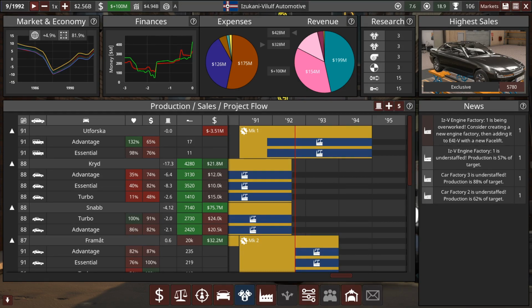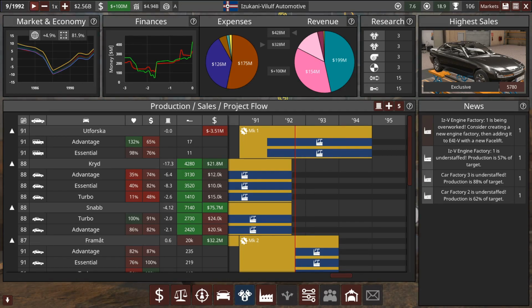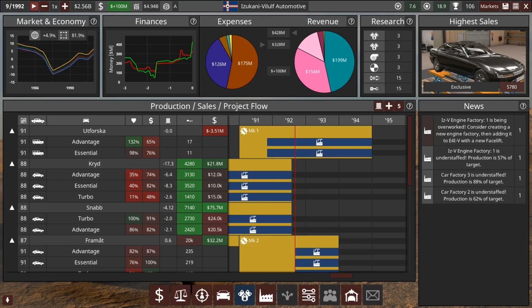In the past few episodes we rebuilt the company with the help of our Japanese owners to create some of the most powerful cars I think I've ever made, and some of the most beautiful as well. For a lineup of cars, this is genuinely one of the most beautiful lineups I think I've ever made. So I'm really happy with the way this is turning out.